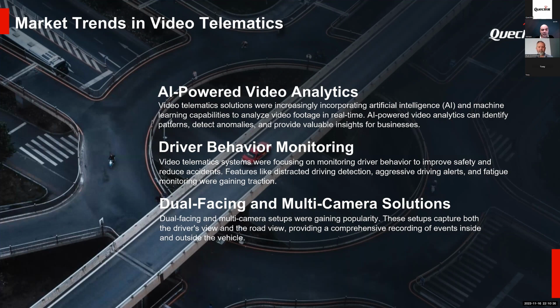In terms of the trends themselves in video telematics, so you've probably all heard of these, but let's talk through them a little bit. So AI-powered video analytics, well, what is that? You can imagine you've got a fleet of, I don't know, 100 vehicles, all recording data constantly, all recording footage constantly. It would take hours and hours and hours for a human being, or even a room full of human beings, to basically run through that information and pick up on the specific events to be able to then give guidance to the company using the system. Well, the idea here is that you've actually got a computer that's basically doing this in real time, and it's able to go through thousands of hours of footage and thousands of vehicles incredibly quickly and provide patterns, pick up anomalies, as I said, and provide real valuable insight for the business to then use.